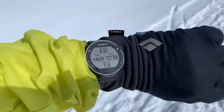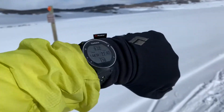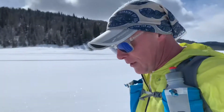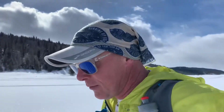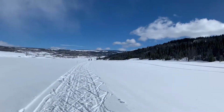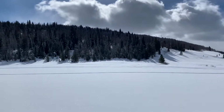Alright guys, I've gone, I don't know if you can see that, 9 miles, hour and 45 minutes. It is slow going in this mushy snow. It's harder than I thought it would be as far as the mush. I thought it would be groomed and flat and solid. But 1/3 of the way. Somewhere like around mile 12 or 13, we climb up and roll across the mountains. It is so pretty out here though.